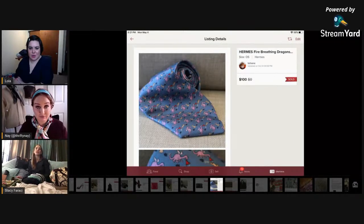Oh my gosh, this is so cute. I love that tie. My husband loves dragons, and he almost stole this tie. I would have kept it, and I don't even wear ties.